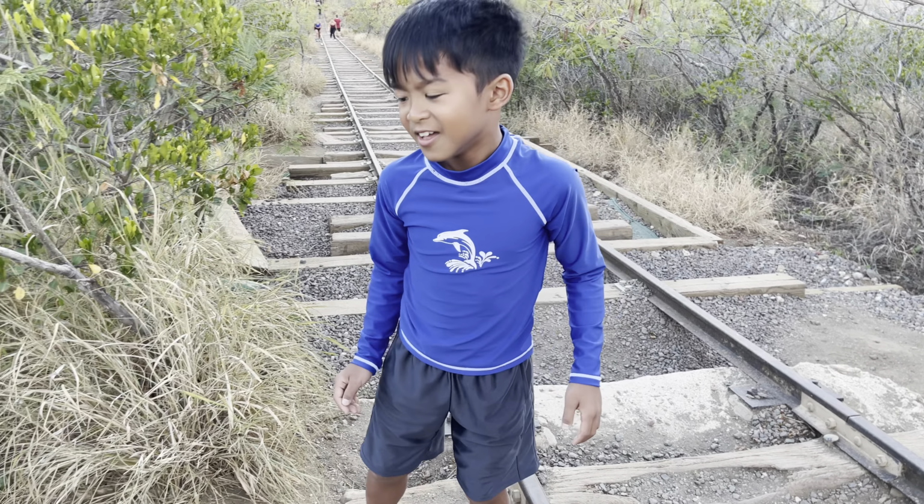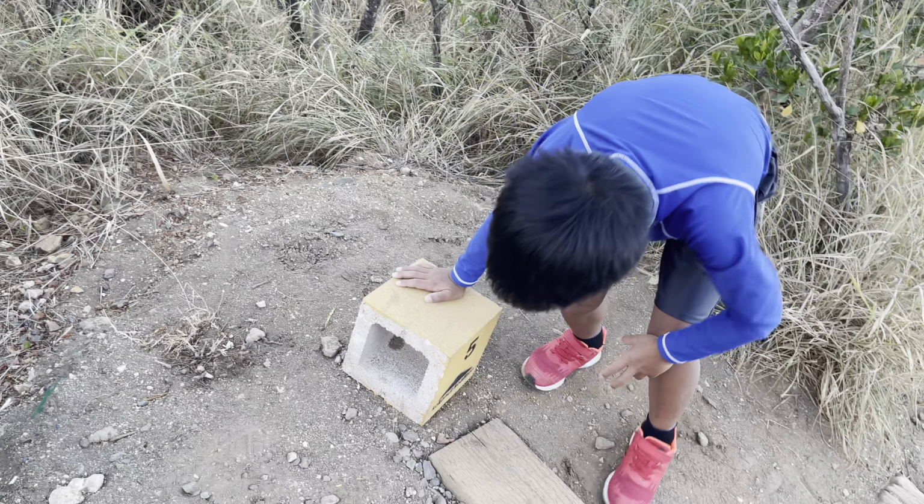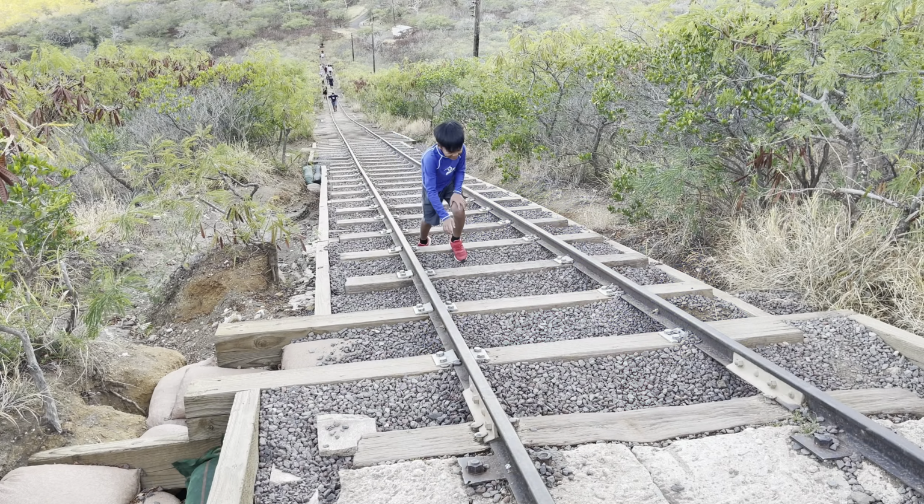41, 42, 43, 44, 45. We only hit about 60 steps. I'm tired. Marker number 8. That's 8 times 40. 320. Close to there. Ready? Halfway there. Look at that.